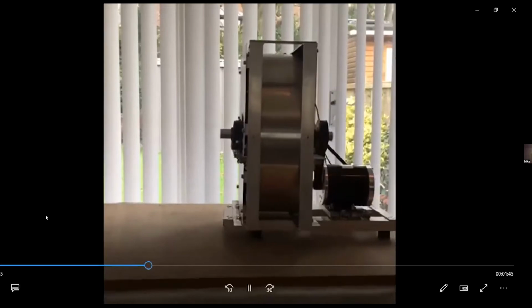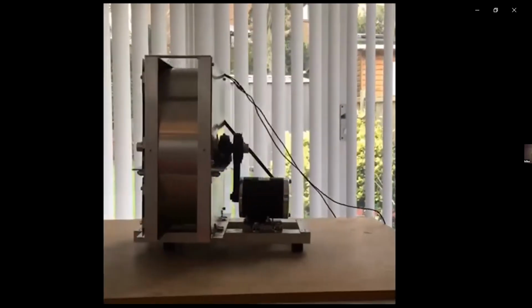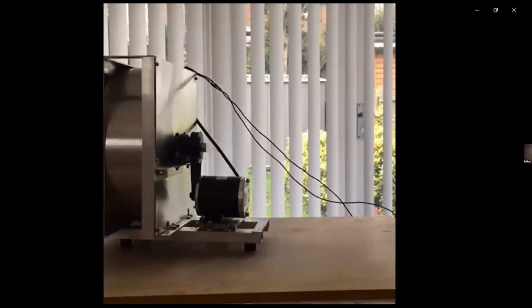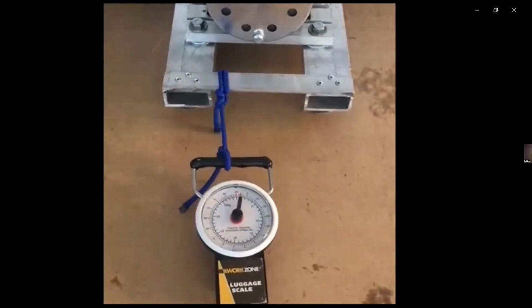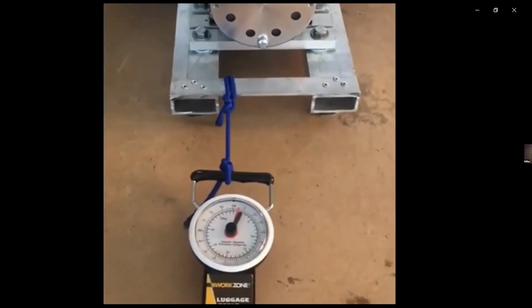System propulsion engines require wheels or propellers. And then we come to the video. This was just done on a tabletop. As you can see, it's demonstrating 5 pounds of thrust.